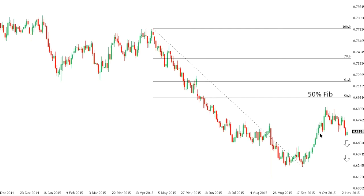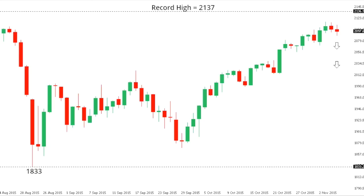Kiwi dollar. So Kiwi has stalled out in the recent recovery rally, all the way up just shy of the 70 area, stalling out around 69, and it looks like a lower top is now carving out ahead of the next major downside extension back down towards the multi-year base in the 62 area from September, and potentially below that.